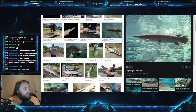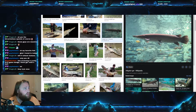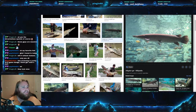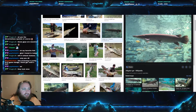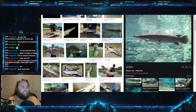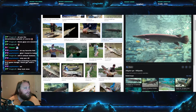Which kind of goes into their spawning conditions. When these fish want to spawn, there's a lot of factors that have to be taken into play. It's not just, it's that time of year, let's go. They do need the longer days and the warmer water. So you're talking about the late spring, when all the birds and the bees and all the animals are making happy, and storks are flying everywhere.